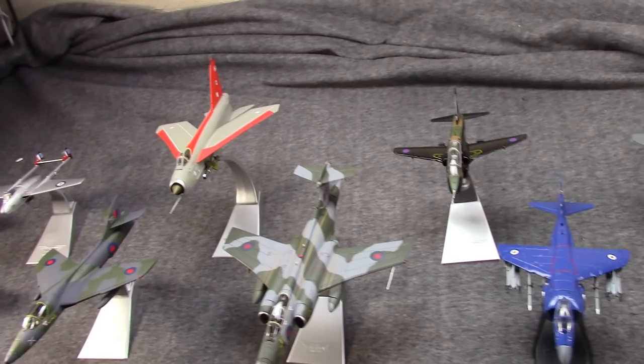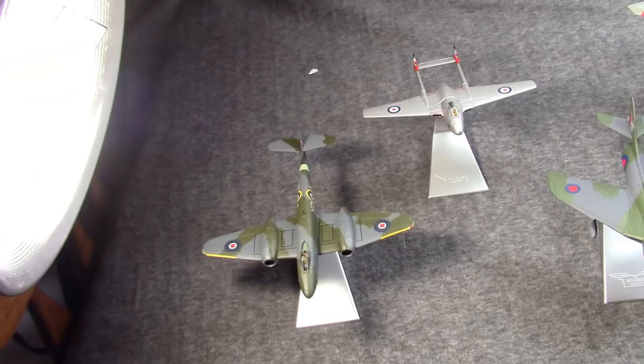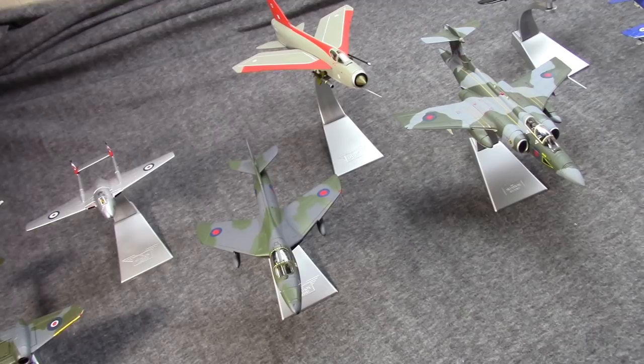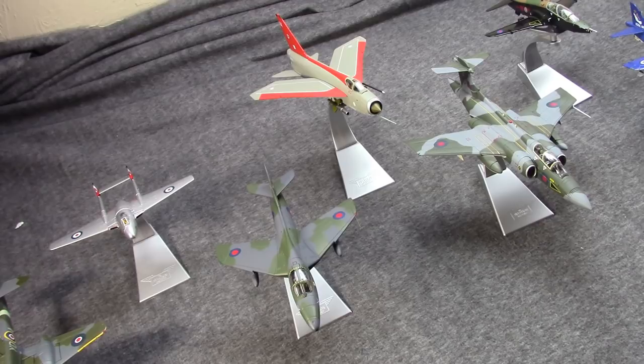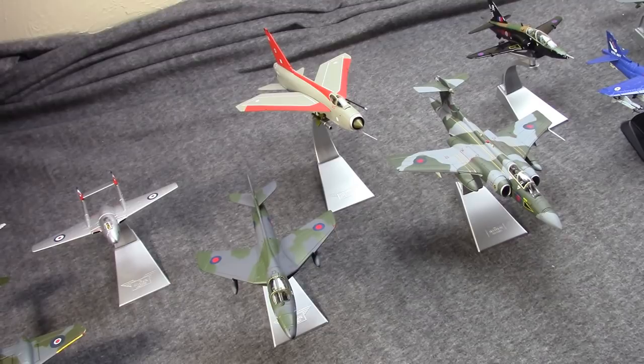This is kind of the overview video, kind of off the cuff, not really trying to give data now. I will do individual videos. This is just my thoughts on acquiring these, why I like them, giving you an upcoming preview. Most everyone on the table is from Corgi. And that makes sense because they're an English company, so it would make sense that they would focus on English planes. All are diecast, all are 1/72 scale.